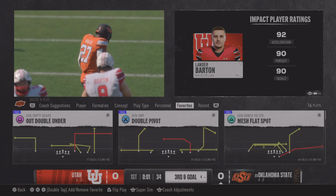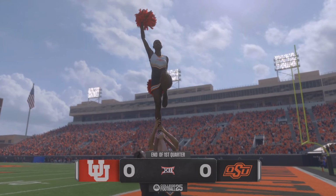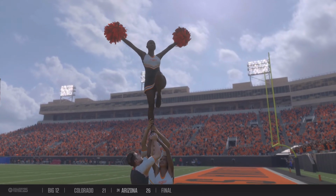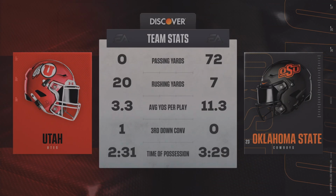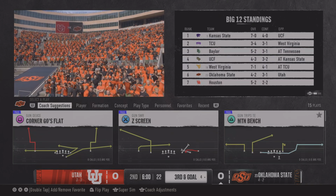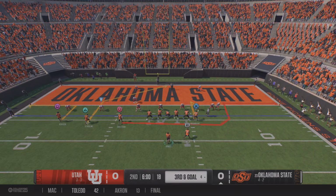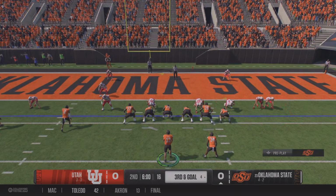It's now 3rd and goal. Defense has dominated the early part of this game, and the stats point that out emphatically. They'll try to open the quarter by cashing in on this big opportunity deep in the red zone.